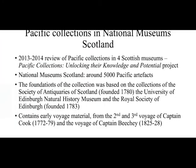So in 2013 to 2014, there was a 10-month review of Pacific collections in 4 Scottish partner museums. This project was titled Pacific Collections: Unlocking Their Knowledge and Potential. And this identified that there were around 5,000 Pacific artifacts in National Museums Scotland collections. Of those, there are around 300, and likely more, that date to the period in question, so the late 18th to early 19th century. The routes by which these objects arrived in the National Museums Scotland collection are quite complex, reflecting the complex history of the museum itself.